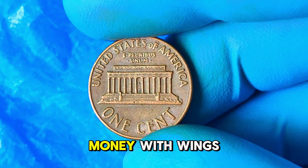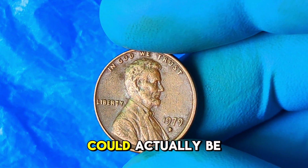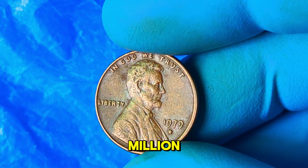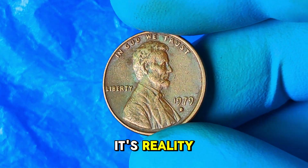Well, what if I told you that a penny you might toss away could actually be worth nearly $2 million? Sounds like a fantasy, right? But trust me, it's reality.